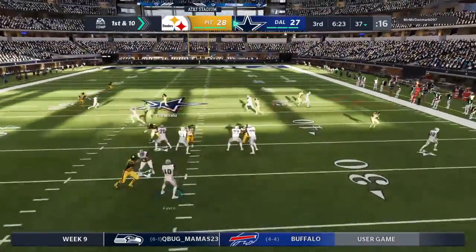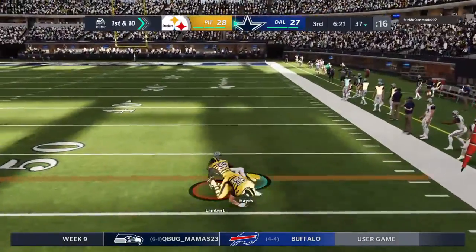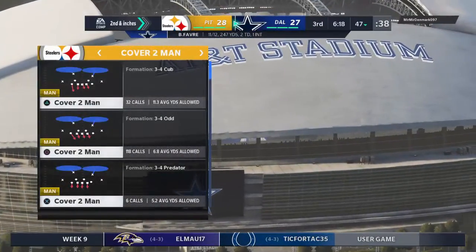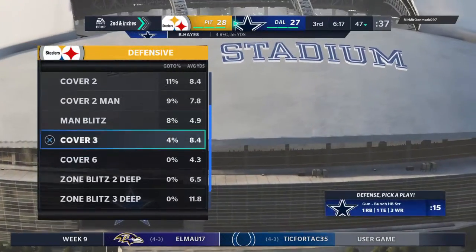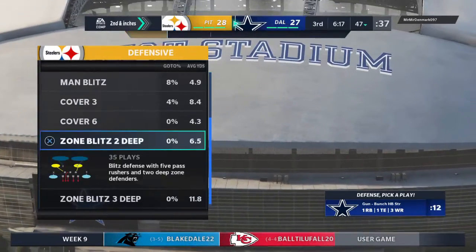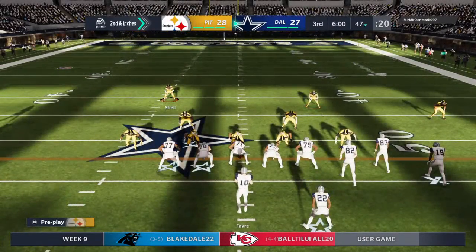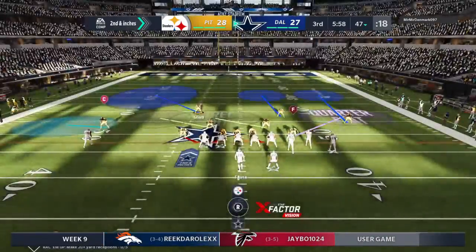Now they'll throw here out of the gun. Throwing right, and that's complete. And able to break one tackle, but then quickly brought down. And a nice little gain. 10 yards on the pickup. It's 2nd and inches. Options galore here. 2nd and a few inches.